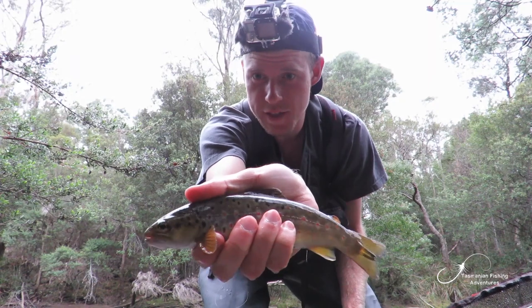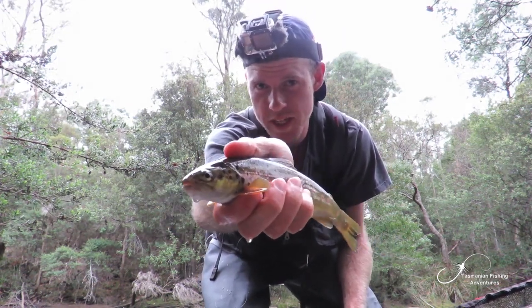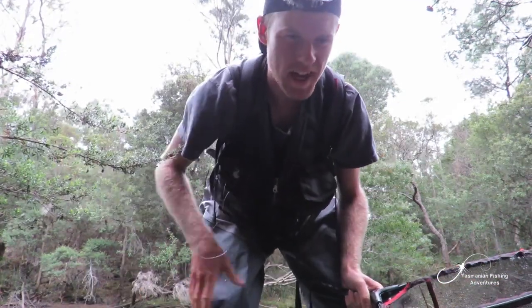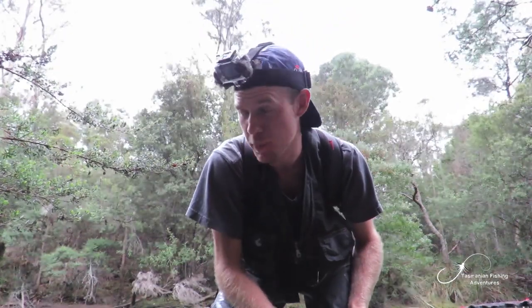There he is, guys, the first little Tyenna River trout. Caught on a tiny little nymph. Off he goes. But the first little fish for us for the trip. Hopefully, well, there should be many more to come. Let's keep going, see how we go.